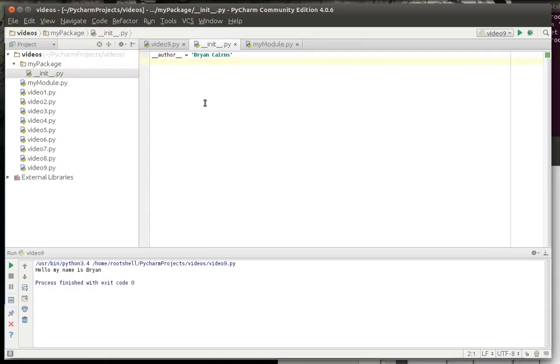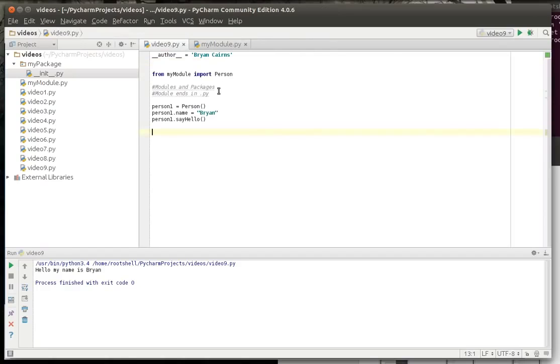In here, we're not going to really discuss too much in this video, but you can put special commands that will tell what to include and what not to include, and what's public and what's private, and all sorts of neat stuff. So if the structure of your program starts getting really unruly, consider making a package.